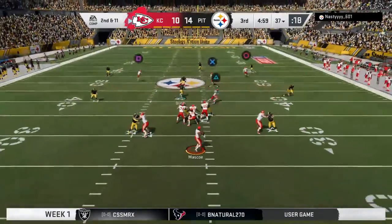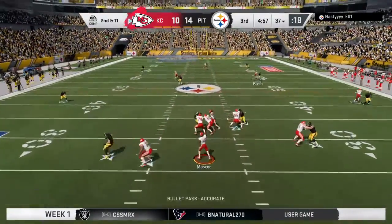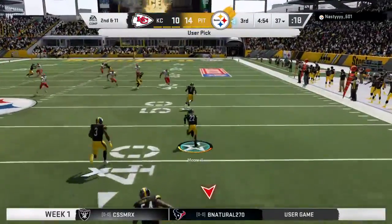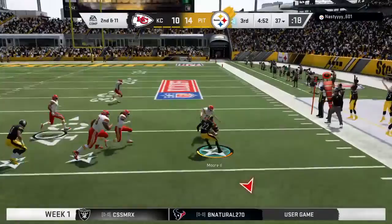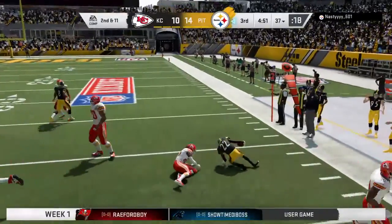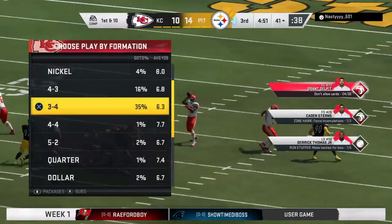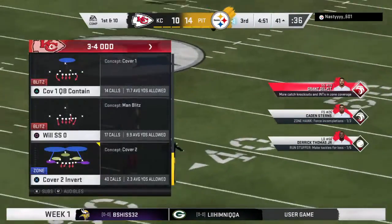On play action, they'll throw. He's going to rifle one deep left, and he fires one that's intercepted. Picked off by Kenny Moore. And they will finally get him as he's all the way down near the 40-yard line. Defensively that time, they were in zone coverage.